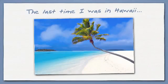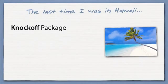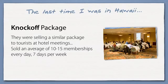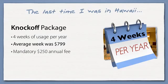The last time I was in Hawaii, I met a group who was selling a similar, I don't want to call it a knockoff package, but it kind of was. They were selling a similar package to tourists at hotel meetings, and they sold an average of 10 to 15 memberships every day, 7 days per week at these hotel meetings, and their membership allowed 4 weeks of usage per year. The average week was $799, and it had a mandatory $250 annual fee to maintain membership.